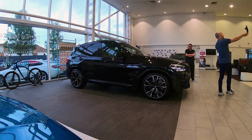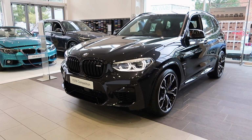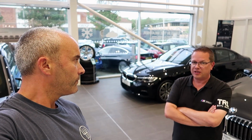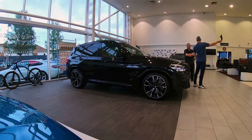Before we start, I just want to say that unlike a lot of the rest of the world, the UK will only get the X3M Competition and not the regular X3M. So this one is 510 PS, I believe. Yep, 510. Compared to 480 for the standard X3M, which is going to be on sale in Europe. But the UK market just decided to launch with just the Competition model: 510 horsepower, 600 Newton meters of torque. Wow. And a 0 to 60 time of 4.1 seconds.